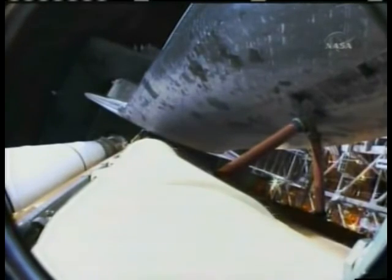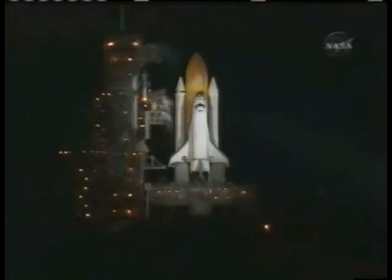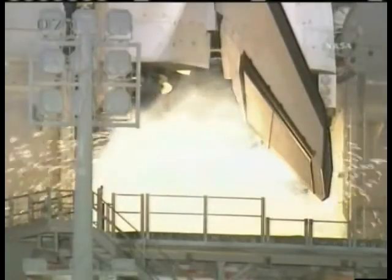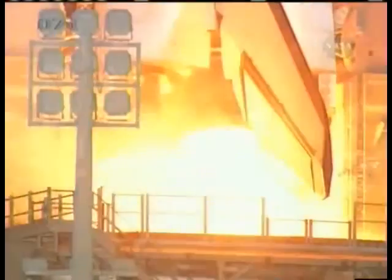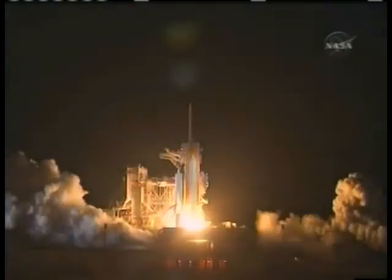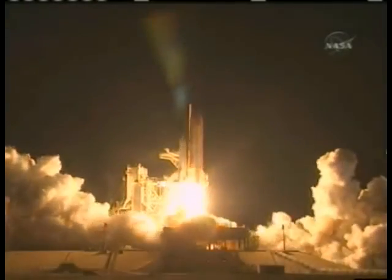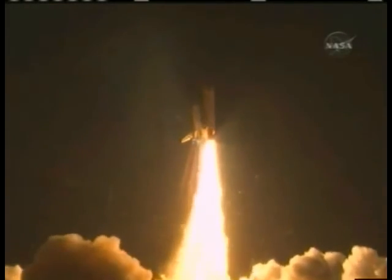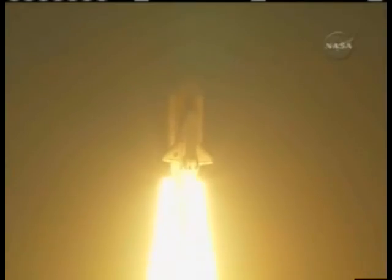T-minus 16 seconds, the sound suppression water system has been activated. We're T-minus 10, 9, 8, 7, 6, 5. We have go for main engine start. 2, 1, 0, booster ignition, and liftoff of Shuttle Endeavour with NASA's final space station crew compartment that brings a bay window view to our celestial backyard.